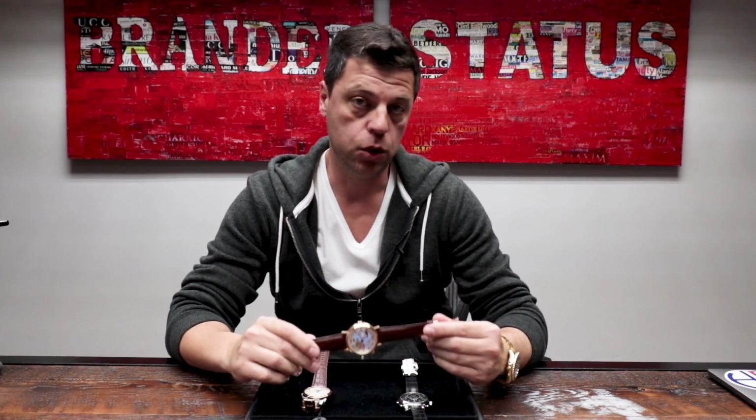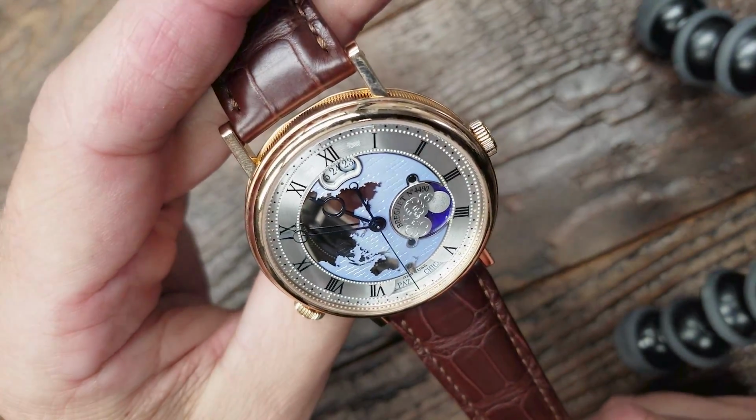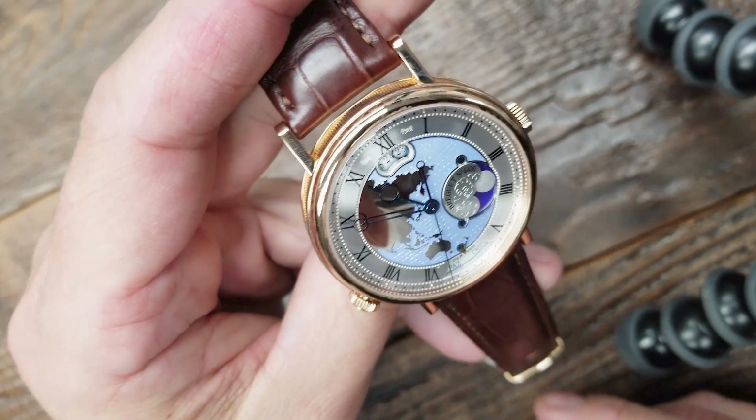So what's so special about this watch? Well, a couple of things. Number one, aesthetically, it's the dial. And let me show you a close-up of that. Now this watch comes in theoretically 6 versions, because what it does is it represents 3 different regions when it comes to world time.